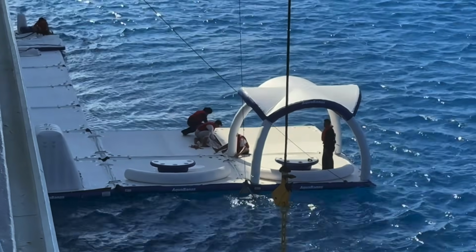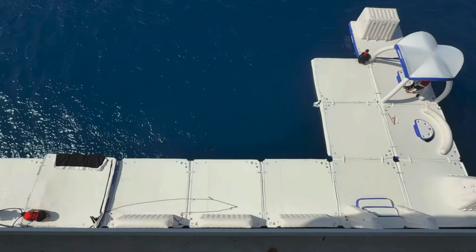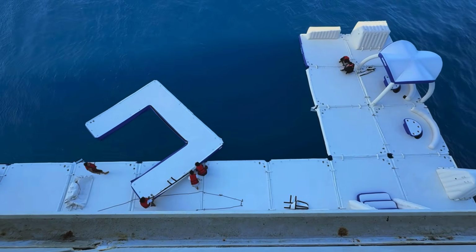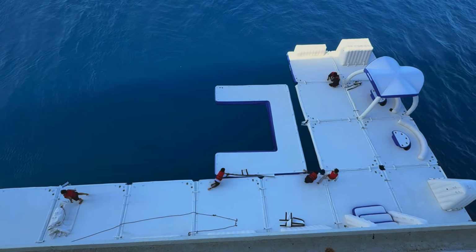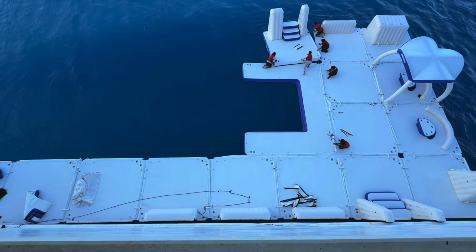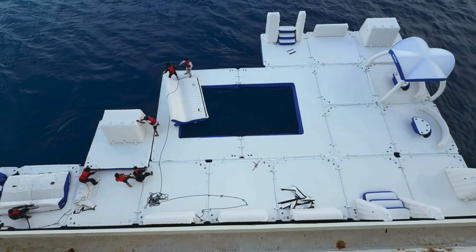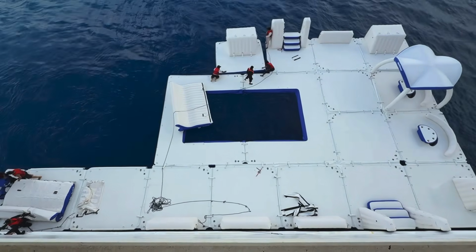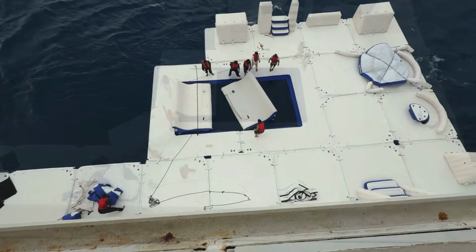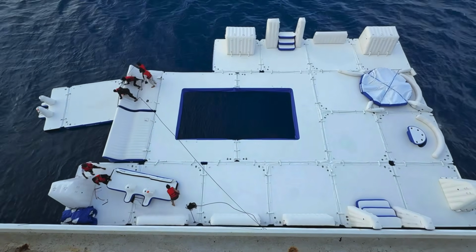Check this out. They're working on the Aquabana. Yeah, here we go. Something else is happening here. The wind's not really helping them here. Okay, they took a little weather delay. There was a little storm coming through. They had no luck with the weather.